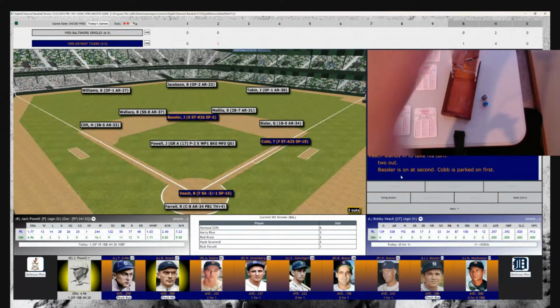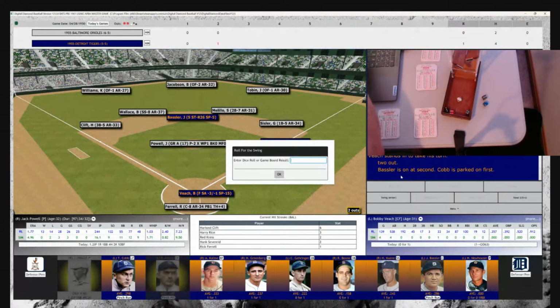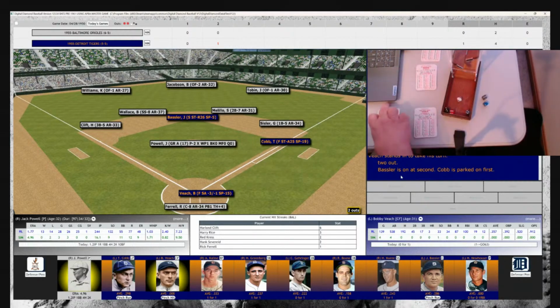Here's the pitch to Bobby. And that's going to be a 40. Team 2, 3, 8, 9, 14, 22, 29, 37, 30. That'll be fielding column 2. Low line drive. And that's going to be called out there by Baby Doll for out number 3. Nice play by Baby Doll. That ends the inning. But the Tigers get 1.